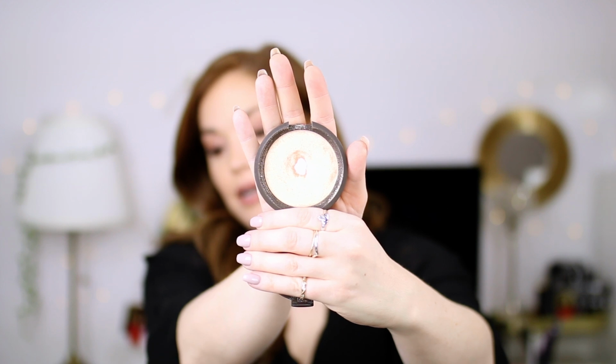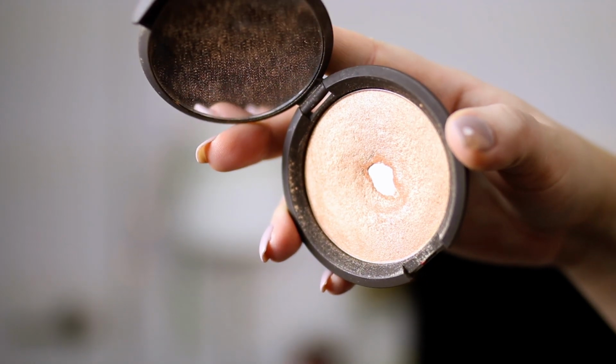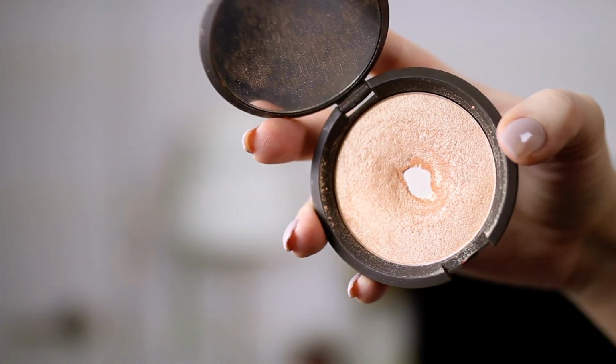The first one I'm going to talk about, these are all going to be so obvious, but this is the Becca Shimmering Skin Perfector in Champagne Pop. Now, again, this one basically broke the internet. You can see I've hit pan in the center there. It was Jaclyn Hill's first collab. It was huge. It sold out. Everyone bought one for themselves and their mothers. And it was really popular, and honestly, for good reason. It's still a great highlighter.